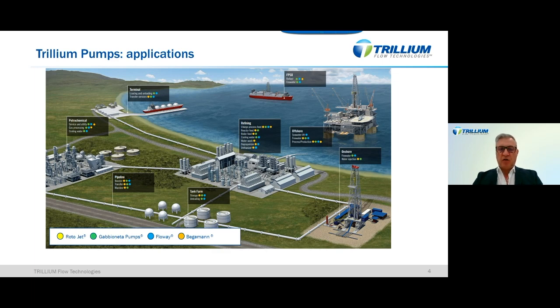This is an example of an application of the pumps that we produce in the oil and gas sector. And as you can see, our products are applicable to basically all the sectors, from upstream to midstream to also the downstream. This is, though, just an example because, as I said earlier, we serve customers in all the sectors, not only the oil and gas.